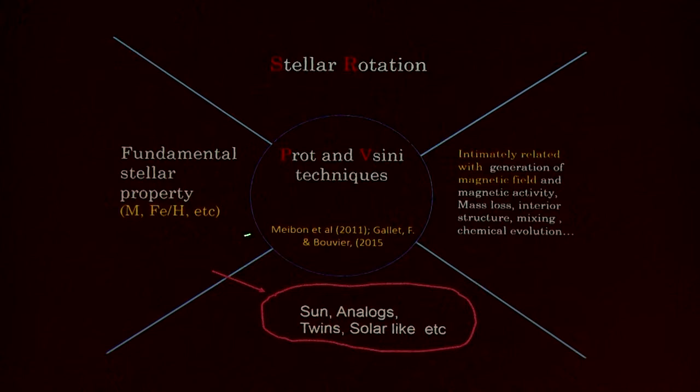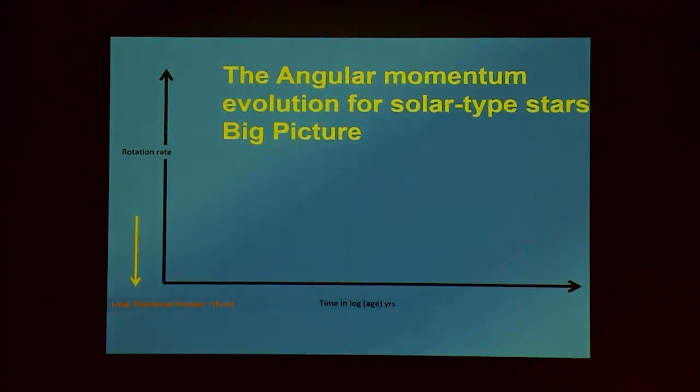We know today that rotational period could be measured from spots that pass through the star, but also from spectroscopy. Knowing the rotation for the solar twins is an ongoing project that we have at the Natal University. So, a big picture of the rotation.